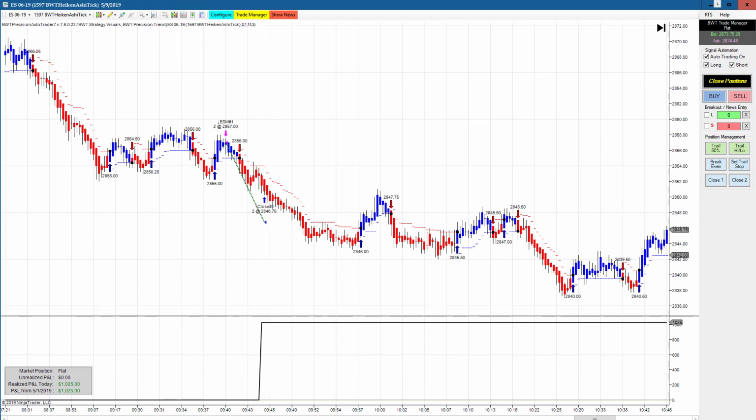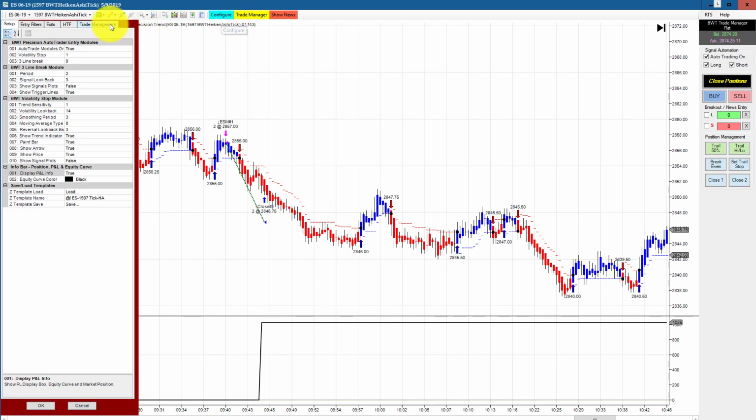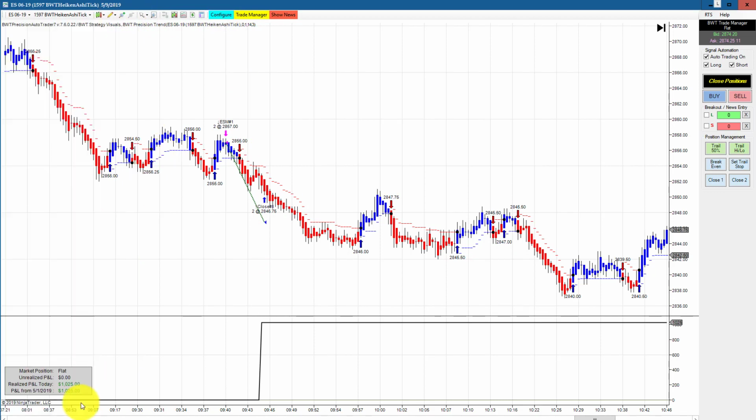Okay, the E-mini S&P on a 1597 Heikin-Ashi chart had a single trade here and did 1,025, and the goal on this is 1,000. So this had a tick of positive slippage per contract.